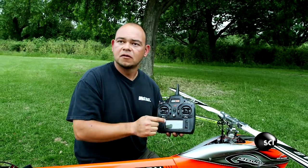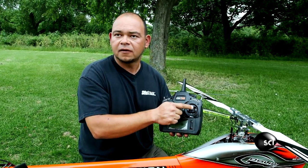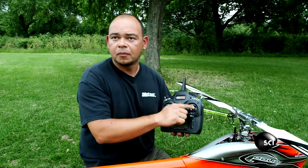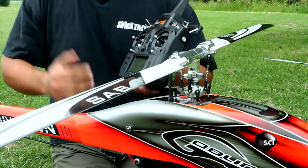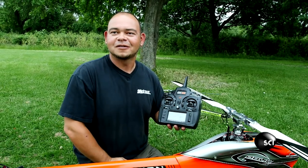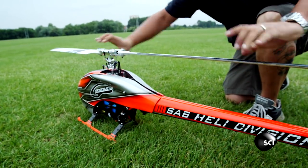If I want the machine to move forward, I push forward here. If I want it to go right, I push right, left. And if I want to go back, I push back. So flying backwards is as simple as pushing back on this stick right here, and the machine will fly backwards. So the main rotor gives the helicopter lift and moves it backward and forward.